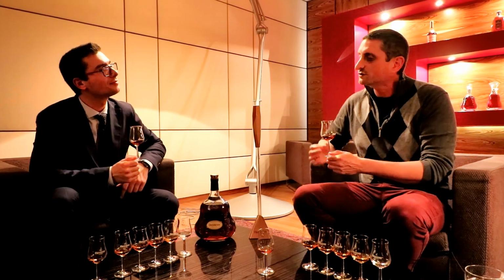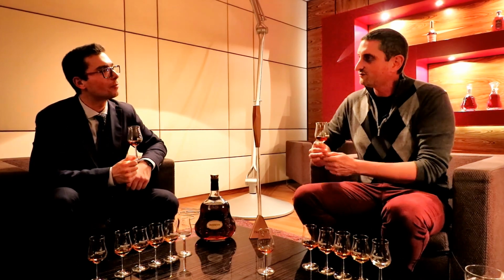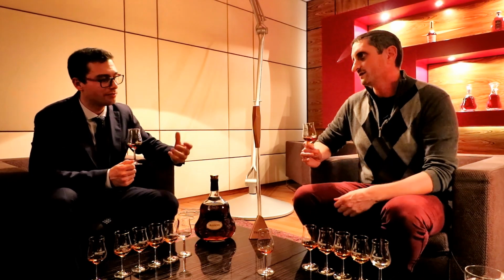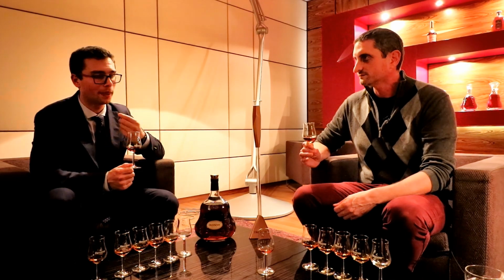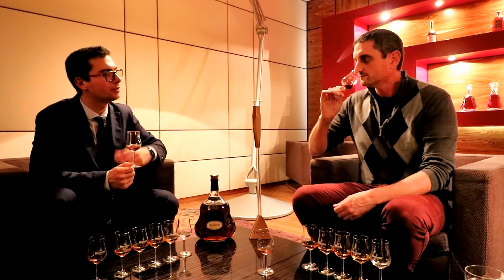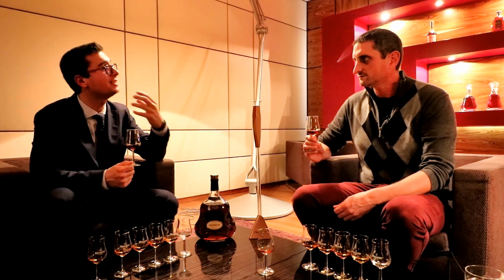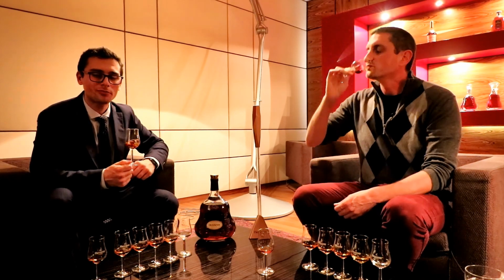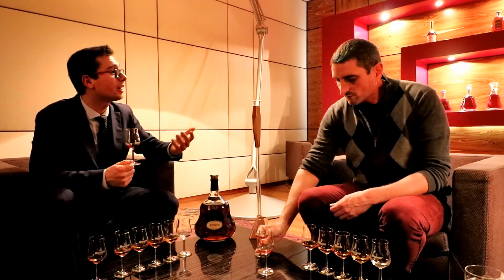So what sort of characters do you find in the XO? Well, this XO could be defined by its roundness, its smoothness. It's quite intense as well, with the spicy side on the palate. And so it's way more persistent than the Very Special. And this is definitely the emblematic cognac of our collection.